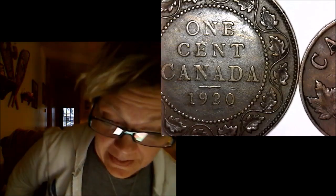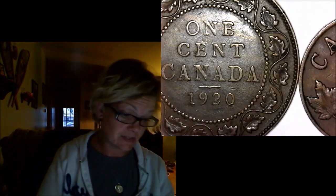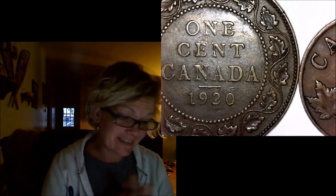I started with just American coins. I still love my American coins, and I still check my change all the time. I do buy boxes of pennies when I get a chance. Hubby saves his change from off the road, but there is just something about these Canadian coins that really grabbed my attention, and some of it is probably the history, being that I grew up so close to Canada. Canada holds a little place in my heart. Saturday night hockey night on CBC, and watching Red Green and stuff like that.